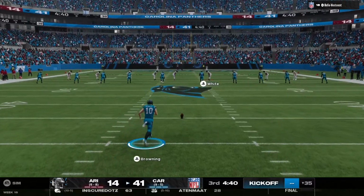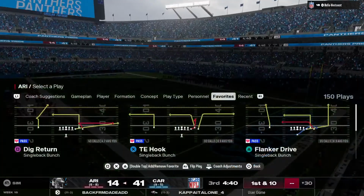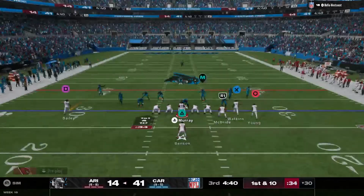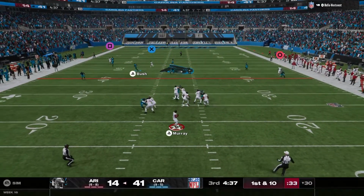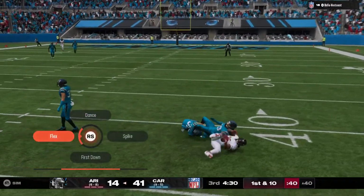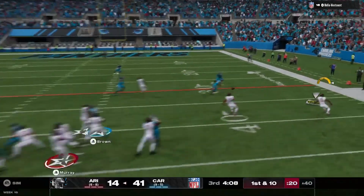The kickoff team is out on the field, and we're back to it as the kick's away. The return team going to let that one go. It'll go through the end zone. It's a touchback. On first and 10, it's Murray. He's going to let this one go deep. And it'll be taken down, but it takes them across midfield down to the 40-yard line. On first down, it's Murray.